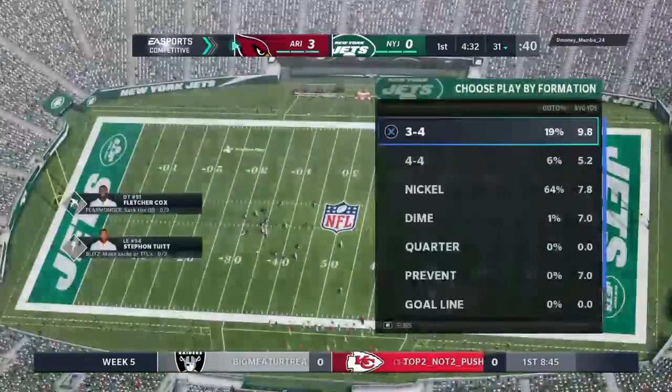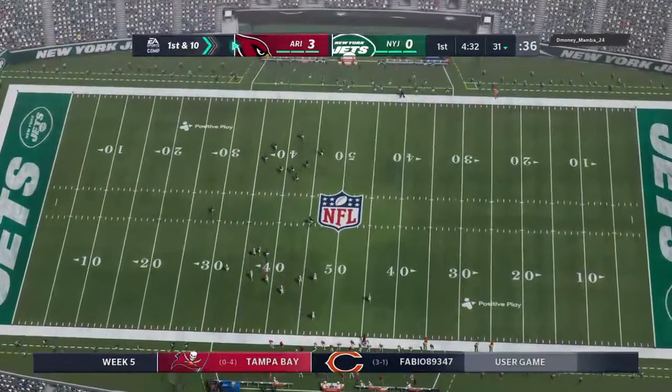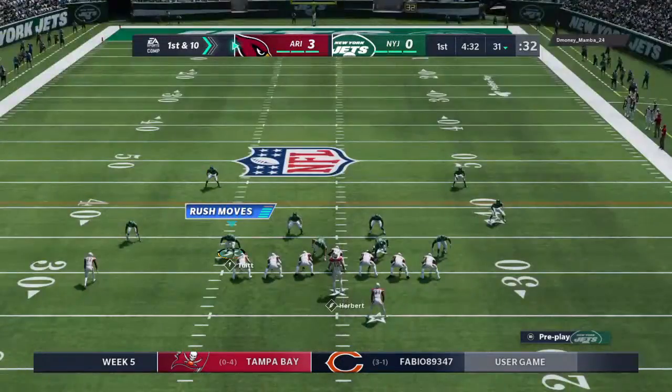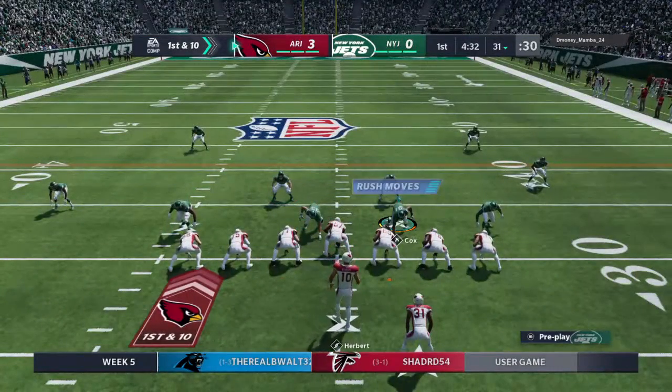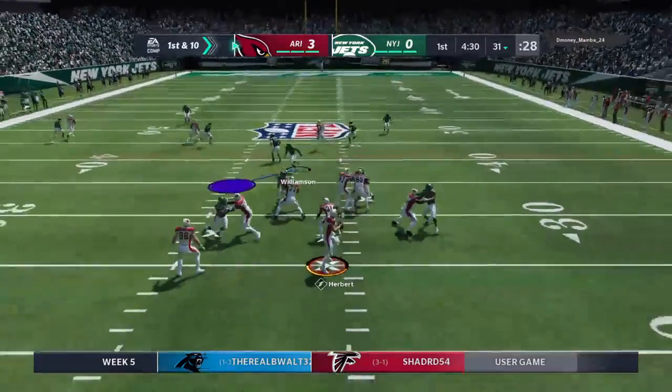A nice return there of 11 to help mitigate a good punt. And the Cards will take over 1st and 10 at their own 31-yard line. Ready to go with their next drive, and at the line, the Cardinal offense. They've got a 3-0 lead and the football as they start 1st and 10.